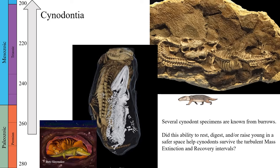This burrowing has a lot of implications that are pretty intense. And you guys can start thinking about the mammalian condition and how mammals seem to be pretty different from other terrestrial vertebrates. Resting, taking a long time to raise your young, but you're doing it in like a safe space. A place that's relatively protected. Is this something that helps some of the cynodonts, usually smaller ones, and they almost all are small in the Permian, survive the mass extinction?